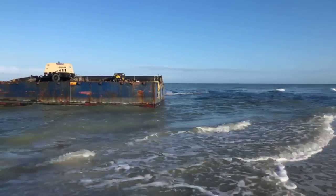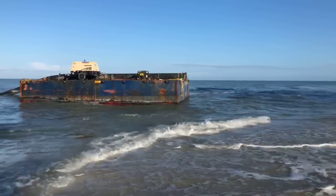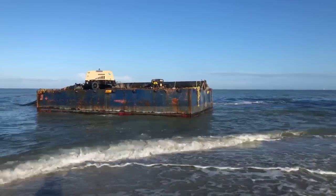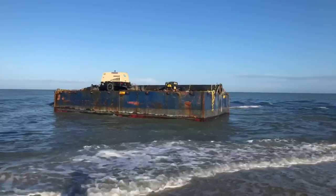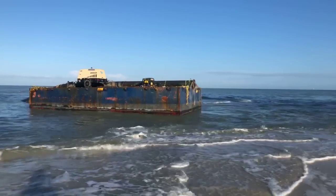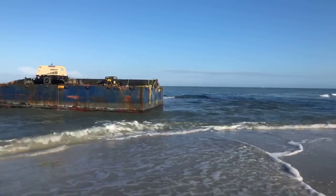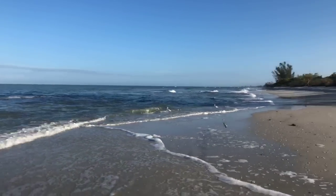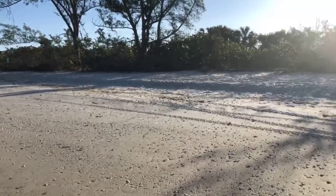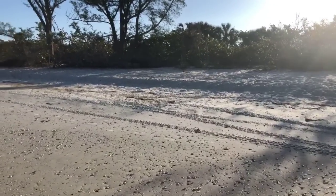Everybody was wondering what they were going to do with all that sand they were getting out of the pass. This is the first time I've ever seen them dump it along the beach here. But there's two big dredges up in Wiggins Pass to the north of us, just sucking sand up from the bottom of Wiggins Pass. Maybe that thing will be running later on. You'll see it in action.